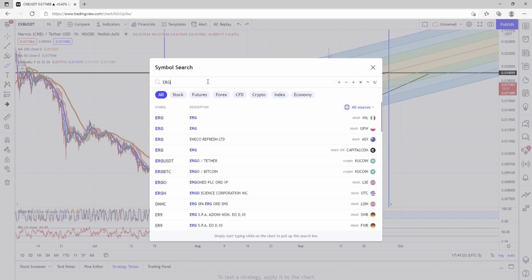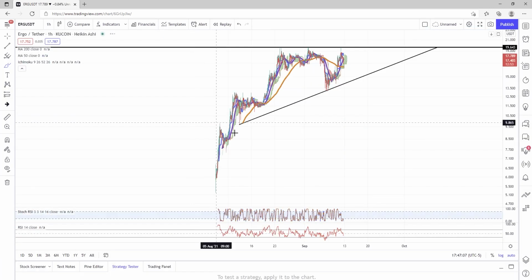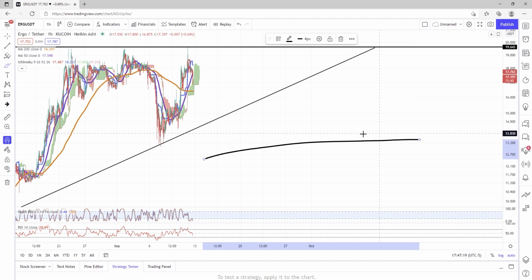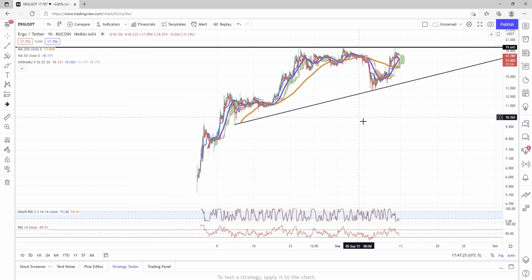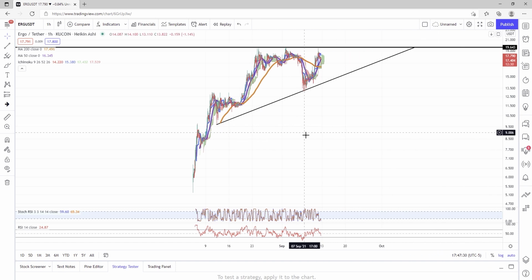Let's look at Ergo. This one's for you, Urban Hick, and thank you. We are now viewing Ergo. Looks like TradingView added it recently because I have looked for it. Maybe I wasn't looking at the right one, but Ergo is sitting at $17.78. I kind of took a peek at this before the video because I've never looked at an Ergo chart.